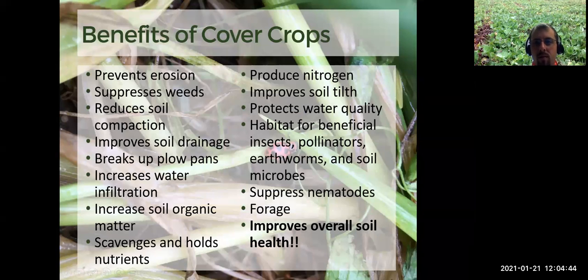All right, so we're going to be talking today about some of the current research that I have ongoing on cover crops and no-till. So why are we looking at cover crops and no-till? Well, they have many benefits, which I'm sure a lot of you are aware of, and probably part of the reason why you're tuned in today, which we appreciate.